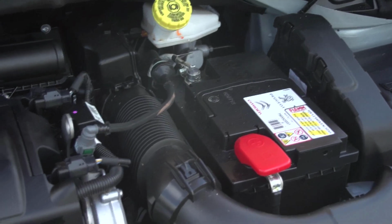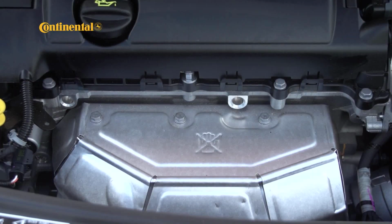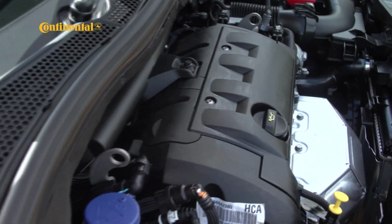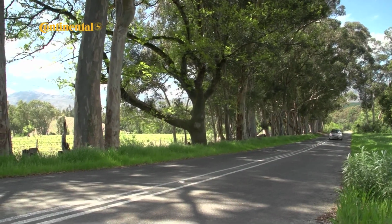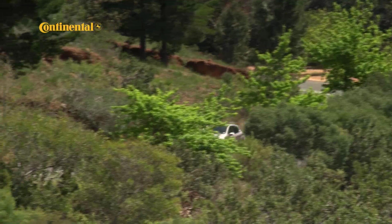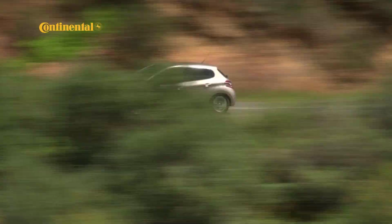The new generation 3-cylinder engine offers 60 kilowatts and 118 newton meters from its 1.2 litre capacity. Both engines employ variable valve timing to smooth out unwanted peakiness and deliver decent shove across a wider rev range. But don't expect straight line fireworks from either. If anything, it's the 3-cylinder that feels punchier in the mid-range.